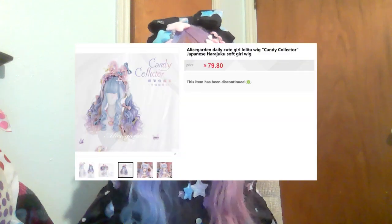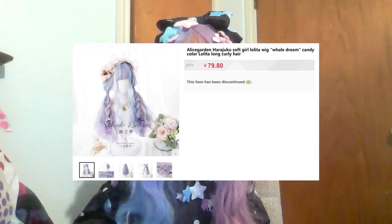They had a wig called Candy Collector in there. They had a bunch of super colorful wigs; I think Whale Dream is another name of a wig that I wanted. And they just were discontinued. I knew that Alice Garden had discontinued wigs before because I had seen some of them, but I just assumed they were their lesser popular wigs, wigs that people weren't really buying much. So when I saw Candy Collector, which is at least a top 10 most popular wig, you can tell which wigs are the most popular ones.